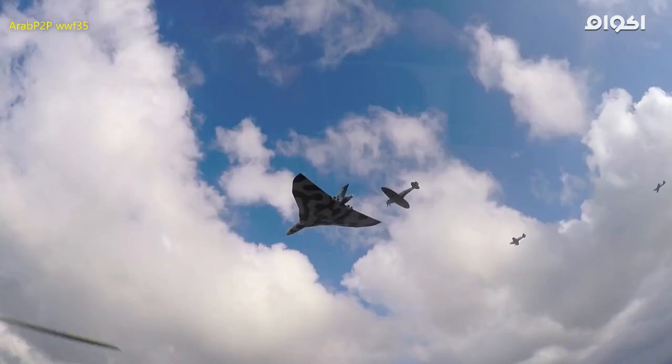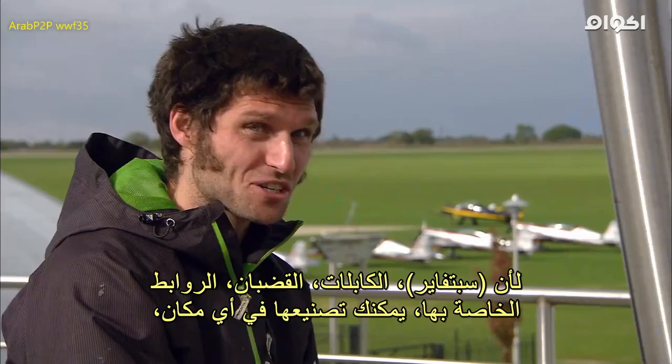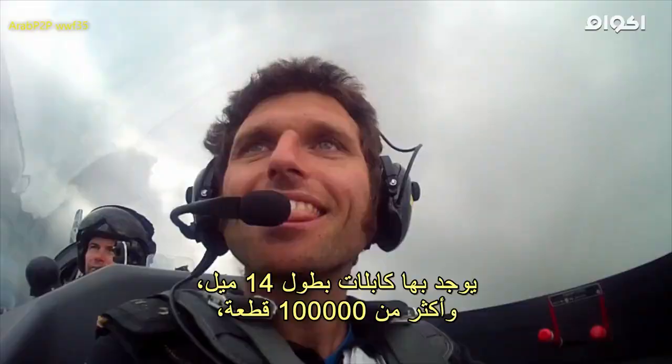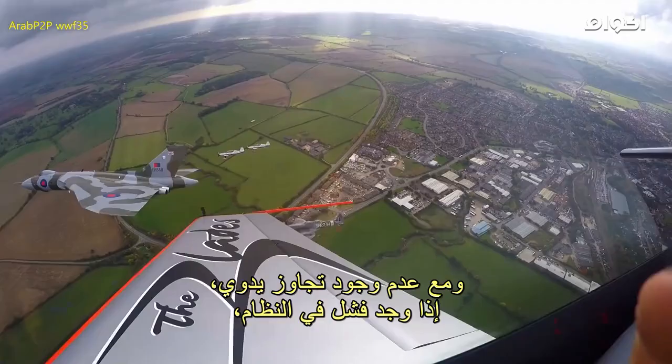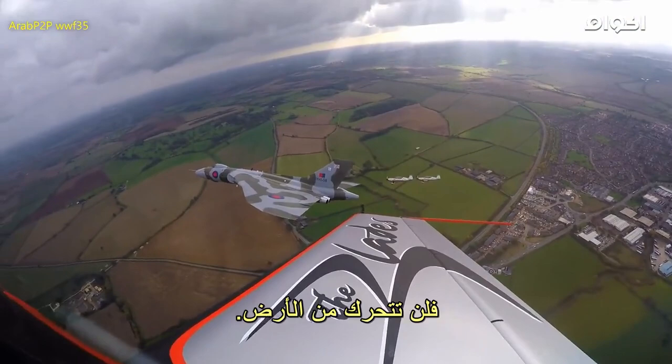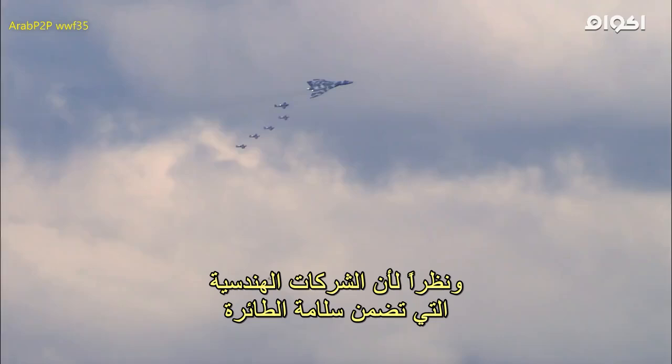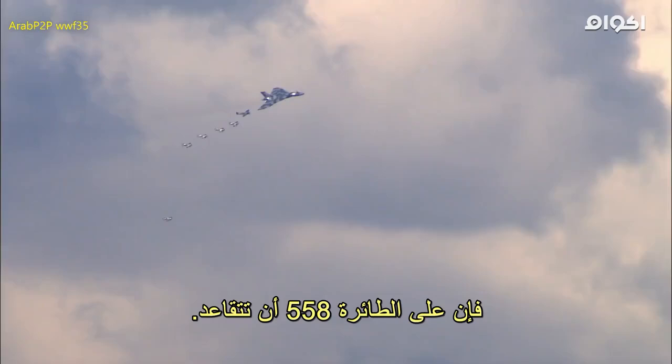Because the Spitfire, it's cables, rods, linkages, you could build it in your shed. But the Vulcan could not be further from that. It has 14 miles of cabling, more than 100,000 parts, and with no manual overrides, if there's a system failure, it can't be glided to the ground. With the engineering firms who guarantee her safety now running out of the old-fashioned skills needed to support her, 558 has to be retired.